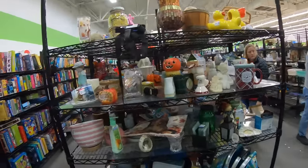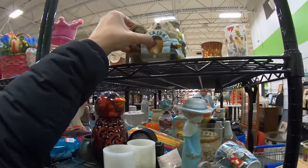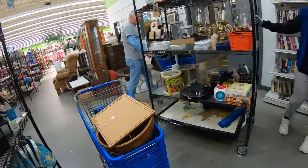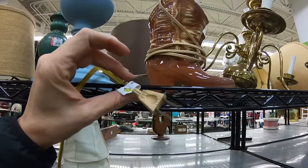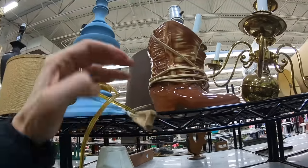I think that is it on this end cap. What is this? Is that a birdhouse? Oh dear, look what just came out. Let's have a look at this. Look how old this plug is. Is that even safe? I don't know what year that's from.